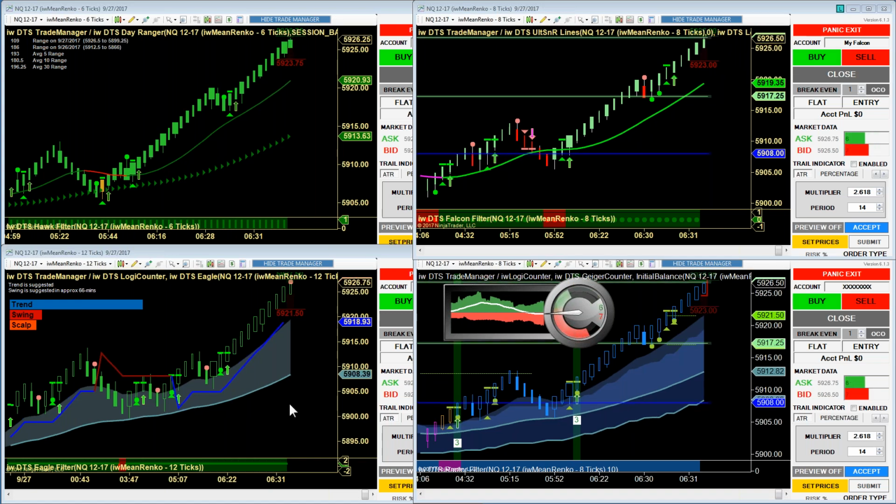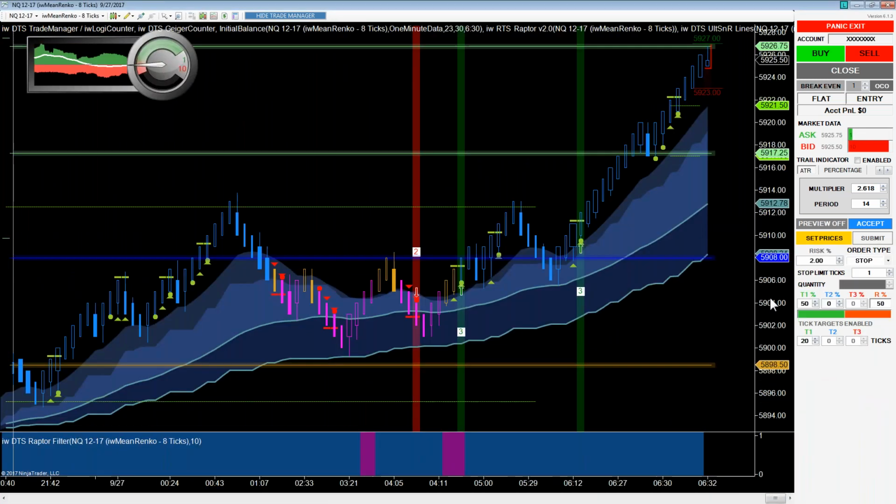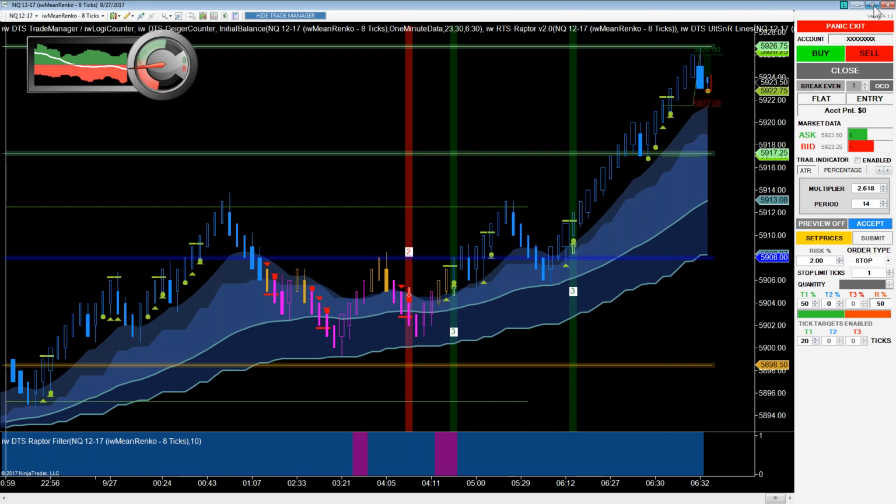Strong move out of the open. Pre-market, you can see we got a little bit of a buy signal here across the board on the Eagle. The Hawk had a little first micro-macro cross going, late filter entry signal here in the Falcon, and a nice hard edge bounce, that's the number three signal here in the Raptor. So for those of you who are early risers or on the East Coast, there was a nice little opportunity.